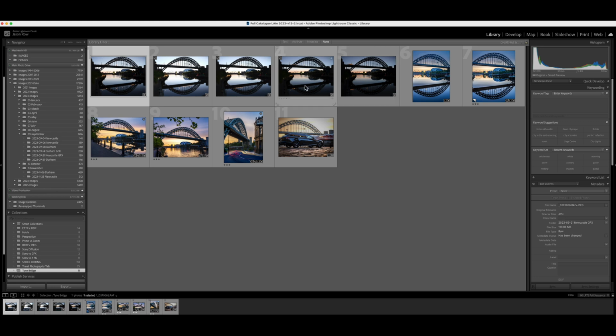Now the reason I always shoot brackets in tricky lighting is just because you can boost the dynamic range. Now these are GFX 50 files, they've got massive dynamic range, but they're perhaps no more dynamic range than my Sony Alpha 7 R5. So anything you can do to boost that dynamic range in tricky lighting conditions is a good thing.